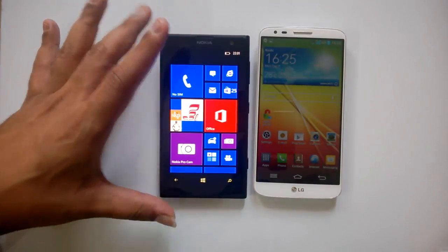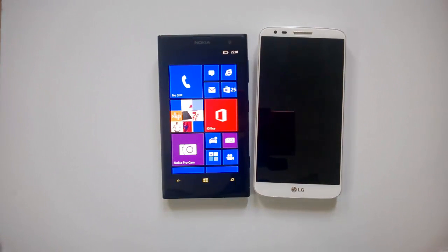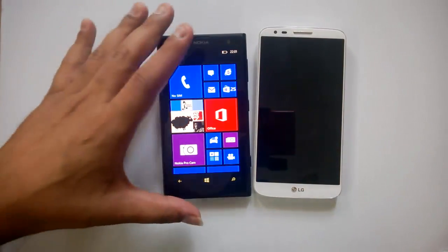You can get 1 day of usage with the 1020, but if you take quite a lot of snaps on a regular basis, then your battery life might decrease, because it uses the xenon flash as well as the LED flash. So if you use the camera more, your battery life might come down.